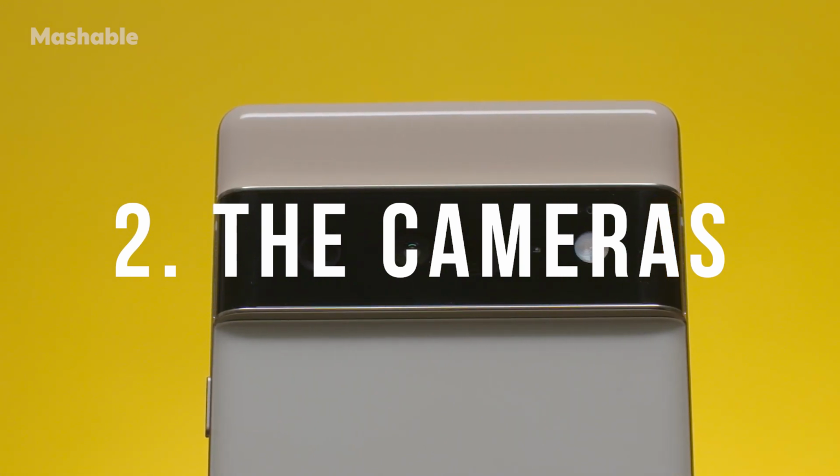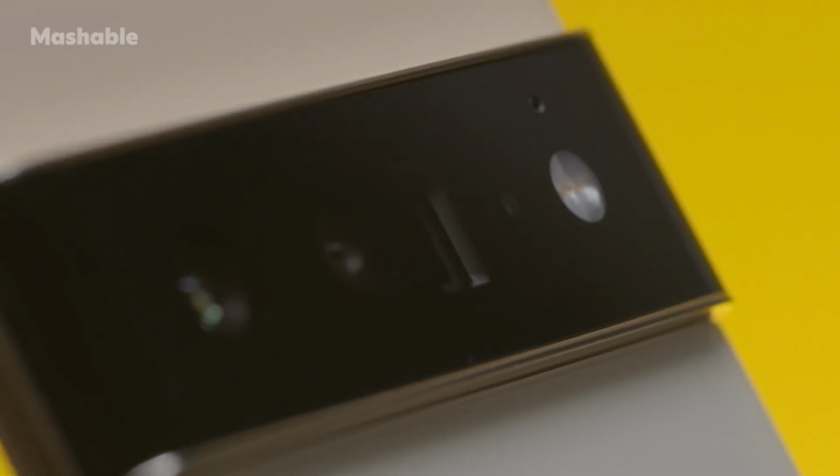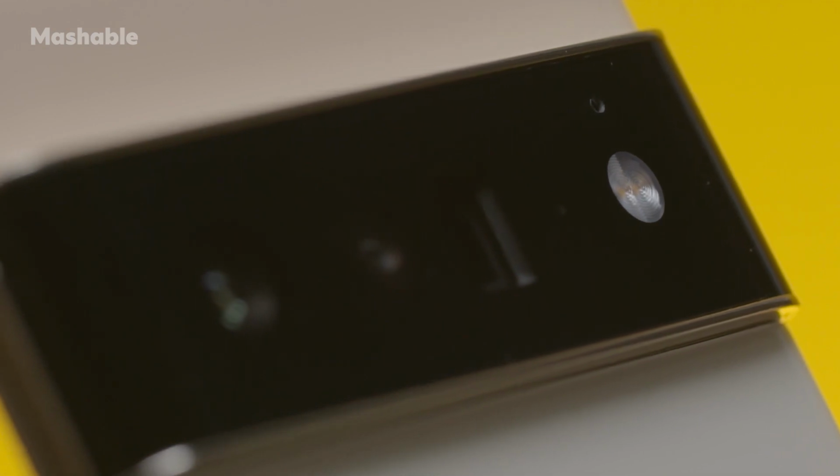Number two, camera. The cameras. Yes, Jenna Maroney, you would love the cameras on the Pixel 6 and 6 Pro. Google's Pixel line is no slouch when it comes to imaging bragging rights. But we've seen other smartphone makers catch up and then some lately. I'm looking at you, iPhone 13 Pro.